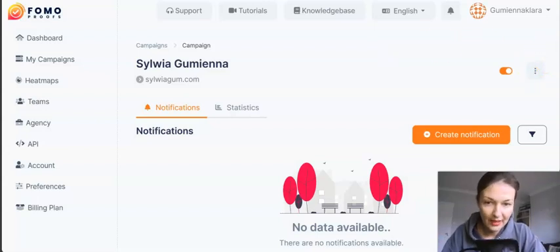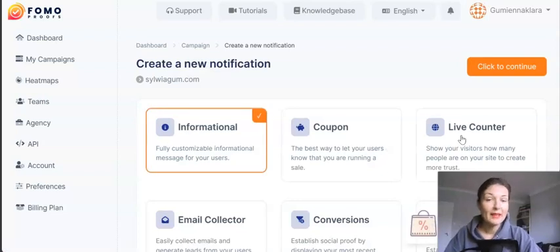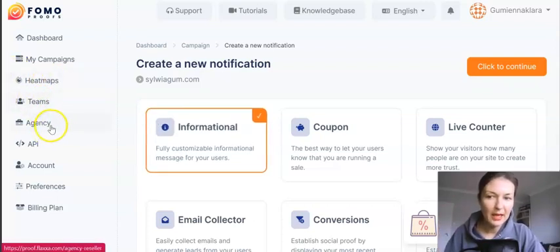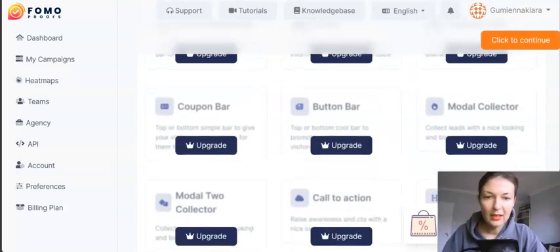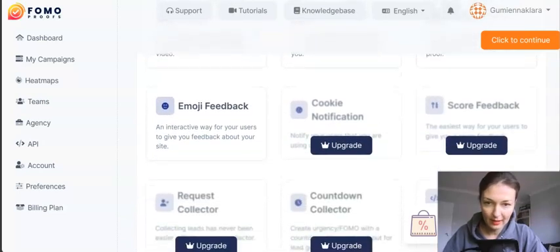Okay, so we have that, and then we click on create notifications. Now, depending on what level you have access to, is it just the front end? I have access to mainly the front end and some of the upsells like the heat maps, themes, and agency, but not unlimited. If I had access to the unlimited upsell, then I would have way more choice as to what kind of notifications. You see this where it says upgrade, upgrade, upgrade? This is the OTO number 1, the unlimited.